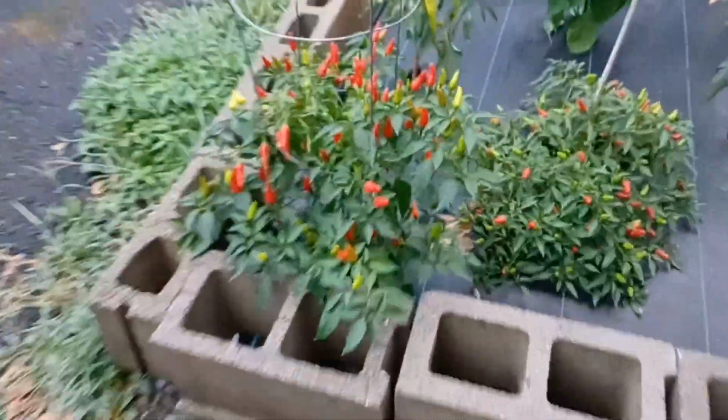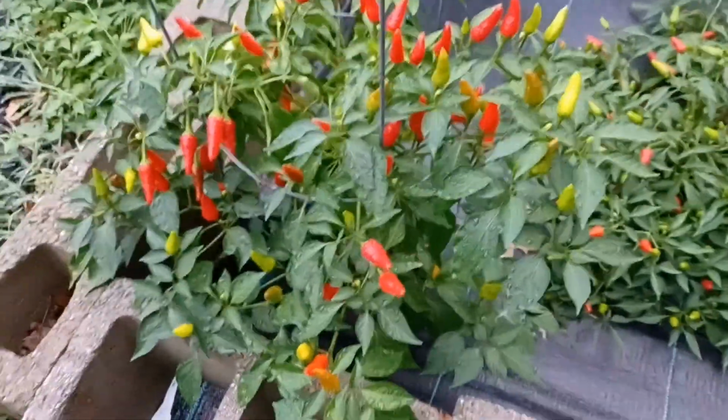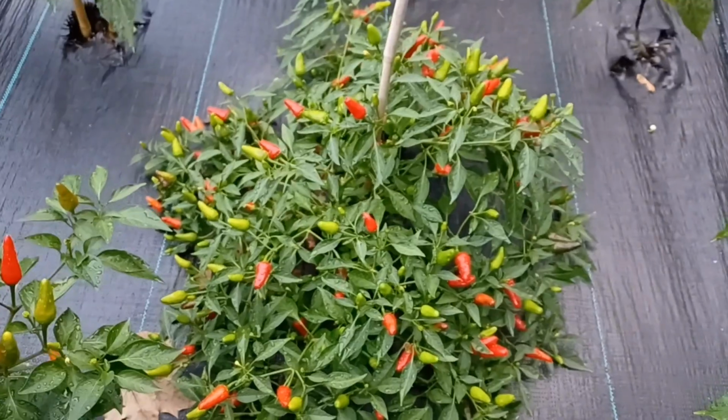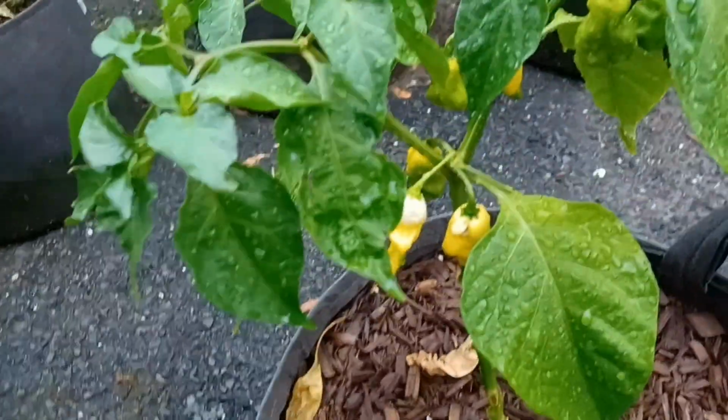So, there's some chili red. It's called chili red. It's Apache. There's the Fresno over there. Some of these plants are a bit slower, don't have much on them.